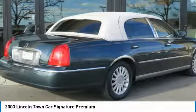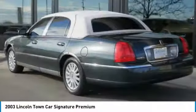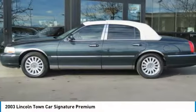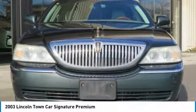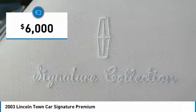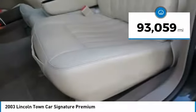Since 1981, the Town Car has been spoiling up to 6 occupants with spacious and luxurious accommodations, which now include best-in-class trunk space, power and fuel economy, a 5-star safety rating, and standard features that are anything but standard, and is priced below $10,000. This vehicle has less than 95,000 miles.